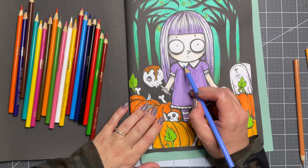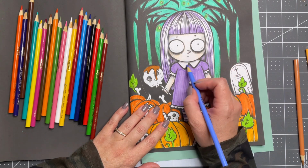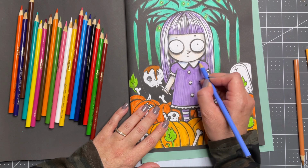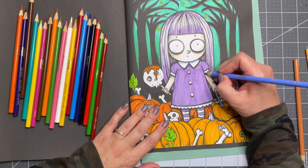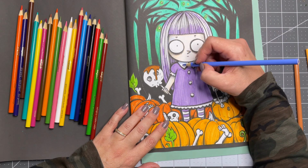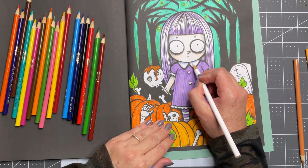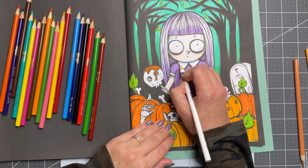All right, and then because I want the collar and the little ruffles around her dress to be white, I'm also going to just do the shadow effect with this blue color. All right, let's see if I have any luck with this white. Sometimes the white blends good.